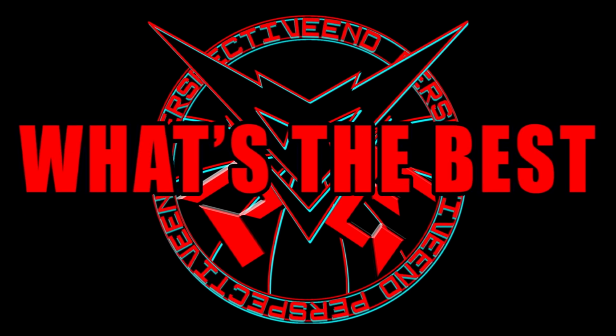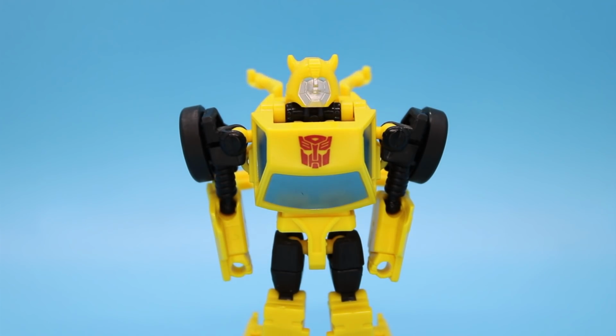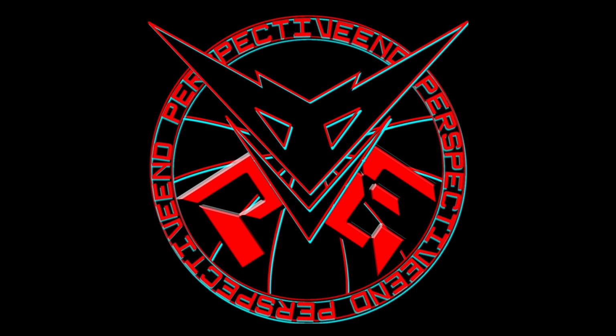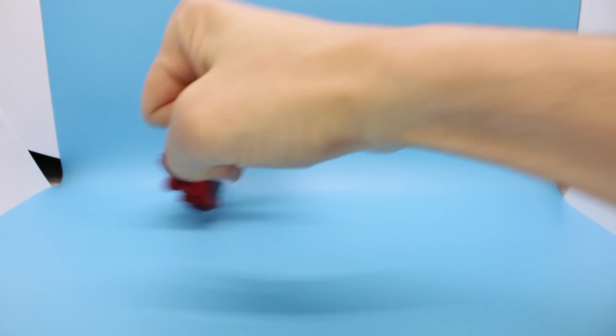So, what's the best? I don't know if this is going to surprise anyone, but the worst is obviously the Buzzworthy Bumblebee. If you judge it as a Bumblebee, then it's got the wrong body. If you judge it as a Bumble Jumper, then it's got the wrong head, and its build is terrible. Then I'm gonna piss some people off and make the second worst Earthrise Cliffjumper. This is just the masterpiece again, but much worse. Not simplified like the other two, just worse for the sake of being different.